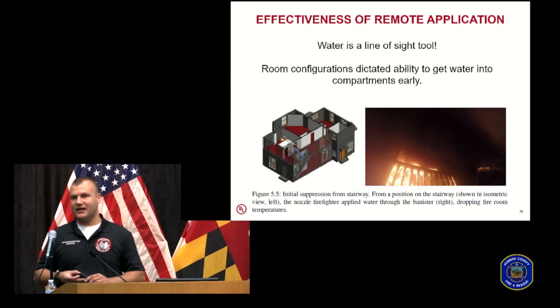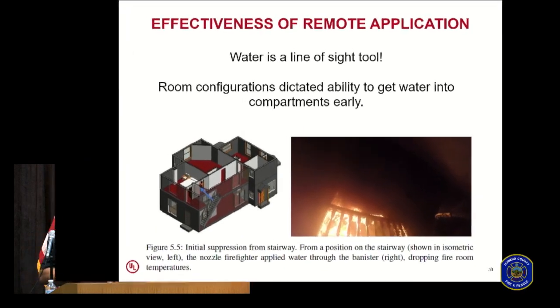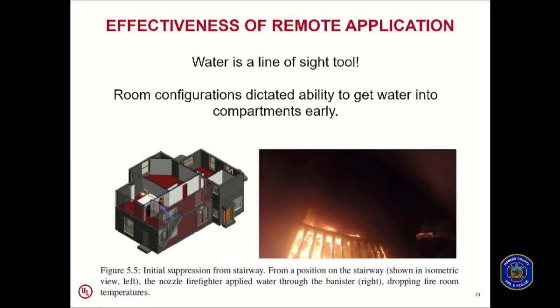Effectiveness of remote application. So this is going back to build off of our long-distance relationship with the fire. Water is a line-of-sight tool, though. If I apply a stream into this room, I can't get the stream to go across the room, out the door, and down the hall. It's only going to go where I can physically see and where the water can be ahead of me.